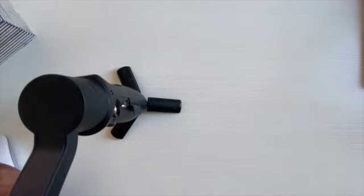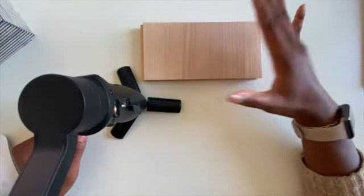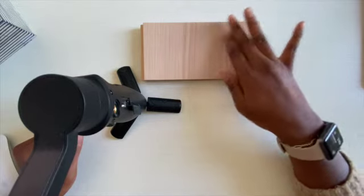Remember that brown flooring that I said that I hated with a passion? Well, boom, here we go. I love this flooring because it is very light, but also extremely warm. And I feel that you can do so much with it.